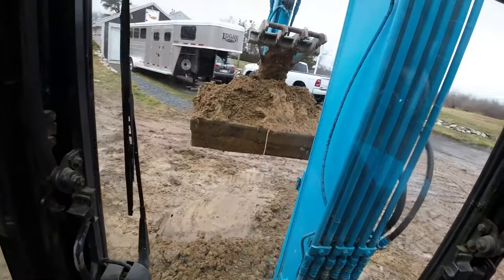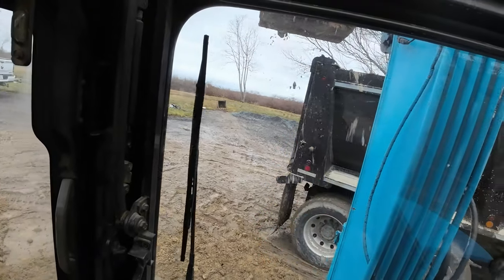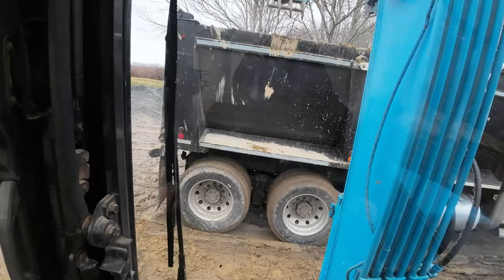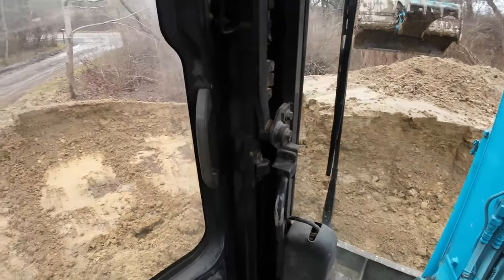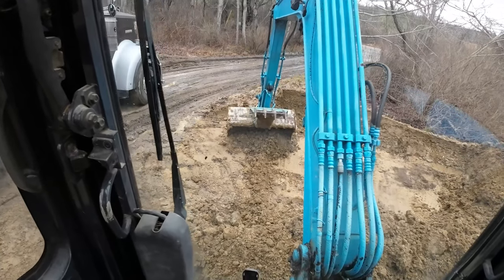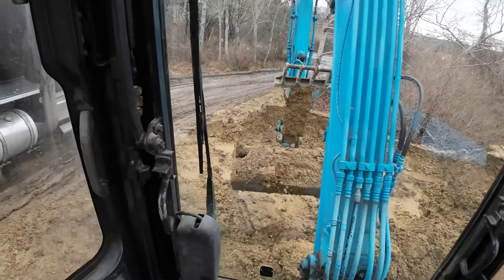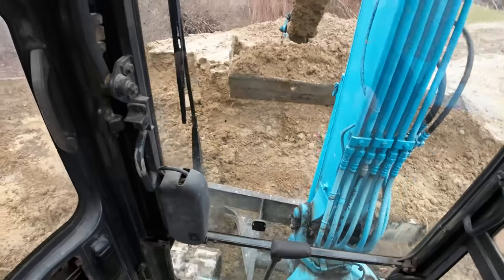This machine's not the fastest machine, but the cycle time is pretty good. I mean, we're gonna have to wash the truck. Anyone that's ever loaded mud knows it just gets all over the truck. Don't try to be neat because you're just gonna waste time. Either you be okay with your truck getting dirty or don't do the job. That's it. But the cycle time of the Mini, you don't have to, I mean, I'm gonna swing this way again, but I'm gonna reposition actually.